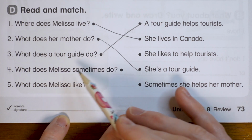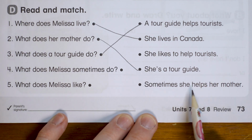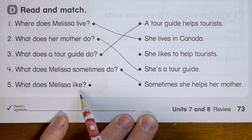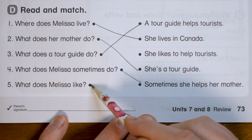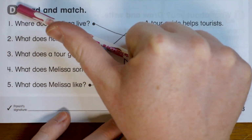What does Melissa sometimes do? She likes to help tourists, or sometimes she helps her mother. Sometimes she helps her mother. What does Melissa like? She likes to help tourists. Done! And all done. Let's Go 3. Yay!